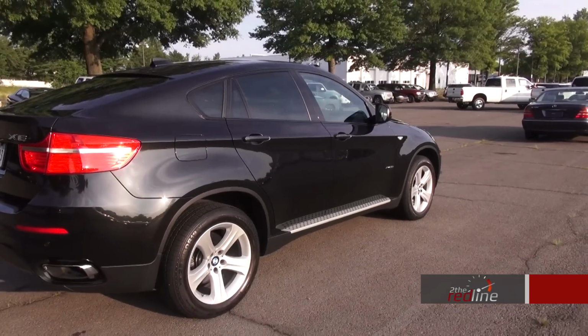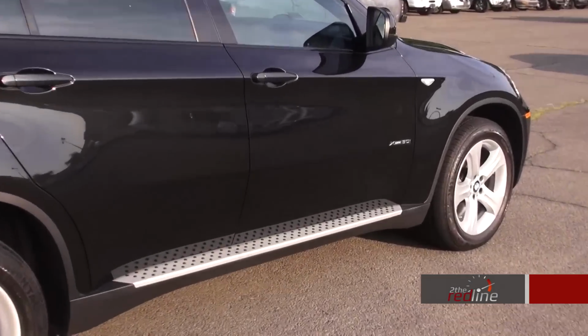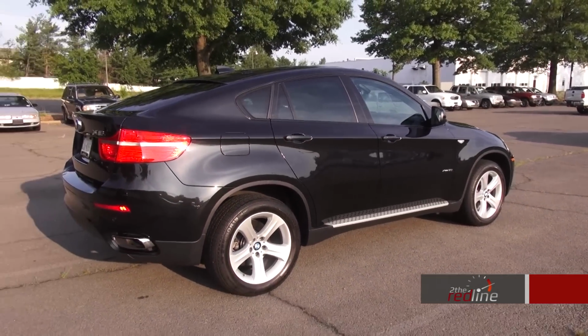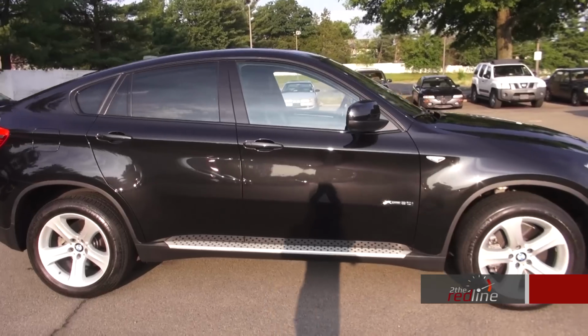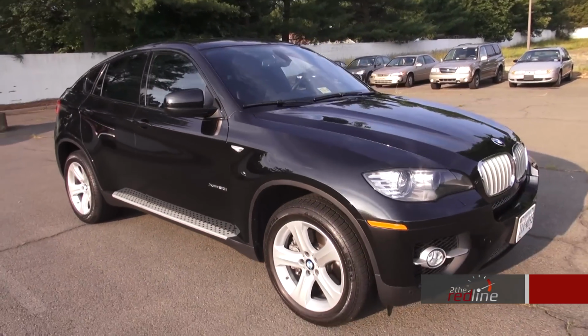This one is the 50i, which, from the badge on the side, would make you think that it's a 5-liter V8, which the actual owner of the car actually thought it was, but it's actually a 4.4-liter V8. It's BMW's new twin-turbo 4.4-liter V8, pumping out 400 horsepower and 450 foot-pounds of torque. So it's a fast, fast car.